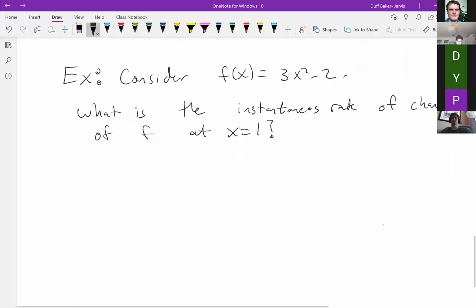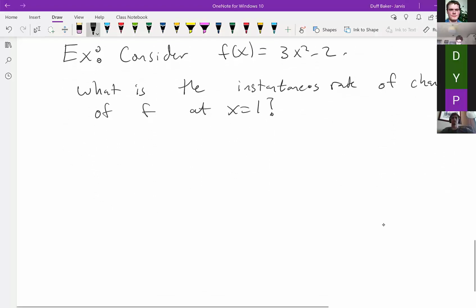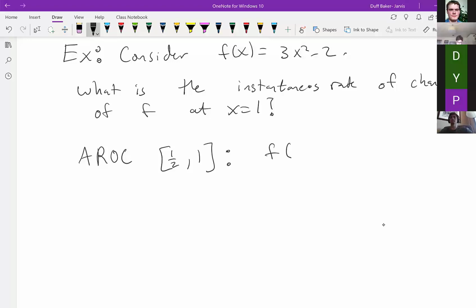And it works exactly like in that animation we chose. We might first start by saying we're going to calculate the average rate of change over an interval. So we want to choose some interval that contains the number 1, and we want it to be relatively small. So I might start with something like 1/2 to 1. And so what you would do is plug in f of 1 minus f of 1/2 over 1 minus 1/2. You would throw that all into the formula, and I'll just tell you that what you end up with is about 4.5.